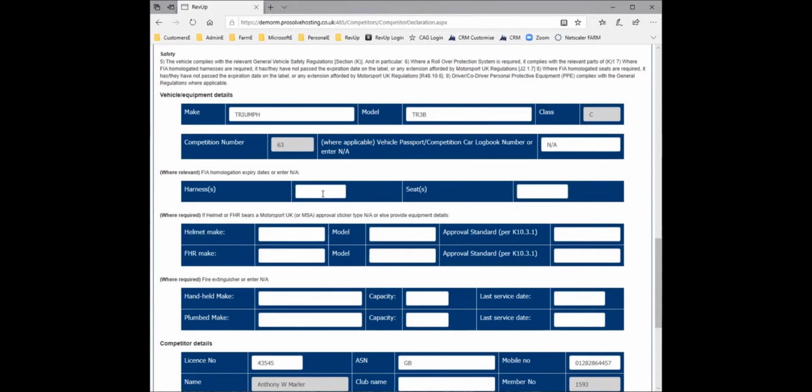The same applies here. Expiration date, we ask you to fill in dates in this format on this first release: day/month/year, or if not applicable, again, N/A. So just work your way through these fields. If restraint isn't required, put in N/A, and obviously in a future version, once you put N/A in here, it'll fill in model and approval standard with N/A as well. But for this first release, please just type in N/A and just work your way through these boxes.